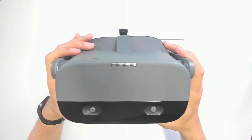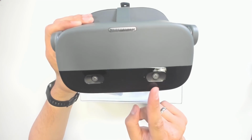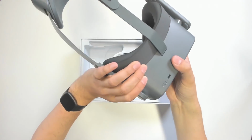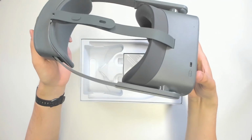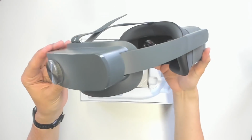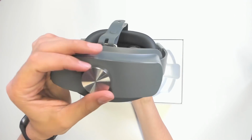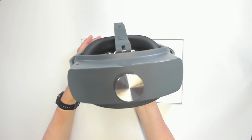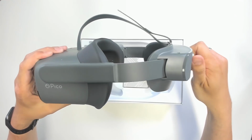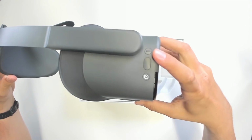Okay, on the front, we have 2 cameras. This is for the pass-through mode and for the headset tracking, and on the top there's actually an air vent, so for the device to cool down. Interesting. We'll check that in the full review. All right, let's check out the back here, and there's a knob, and wow, very satisfying actually, as you can hear, if you want to adjust this to your head size. And that knob really works so nicely, actually better than lots of other headsets.